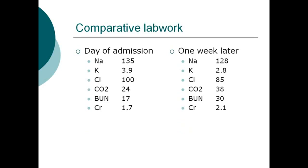Okay, so let's go back to our guy. So, to break the ice and have people in the audience actually participate in this lecture, does anybody want to point out what has changed between these two sets of electrolytes? This is not a trick question.